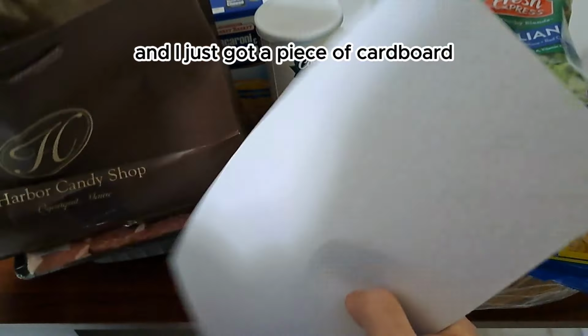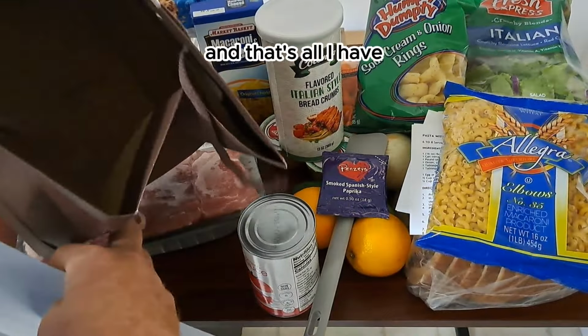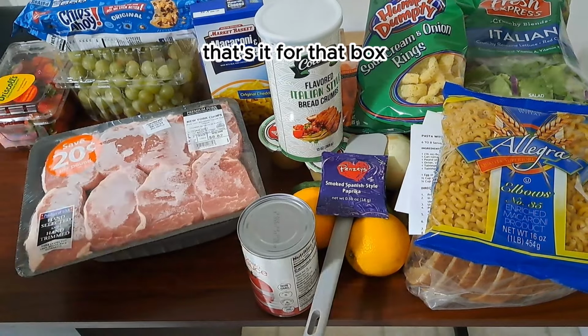And I just got a piece of cardboard, and that's all I have. That's it for that box.